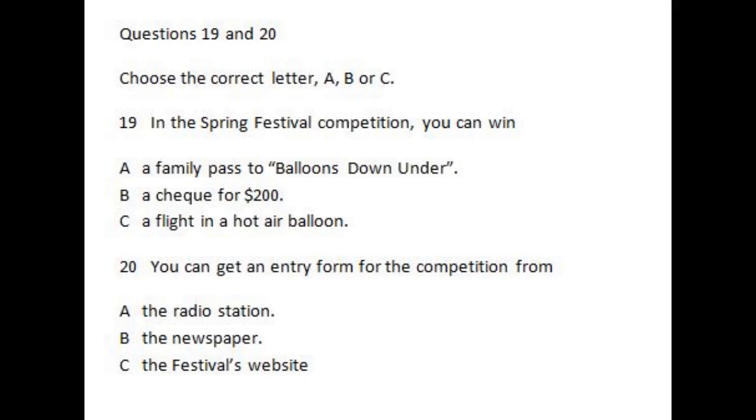Those are just a few of the attractions on offer. But for something a little different, you could try Balloons Down Under, which is the largest gathering of hot air balloons in the Southern Hemisphere. It's well worth it, because there'll be over 25 balloons of all shapes and sizes, which is a truly amazing sight. I'm also happy to announce that one lucky person will get the chance to go up in one of these balloons absolutely free. That's the prize in our special Spring Festival competition. It'd normally cost you $200, so it's not a bad prize, eh?